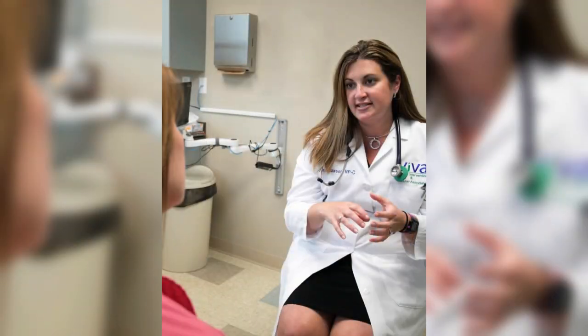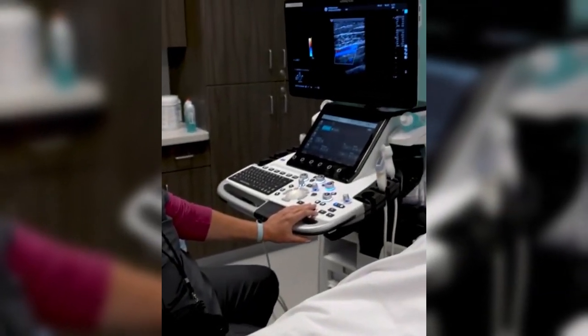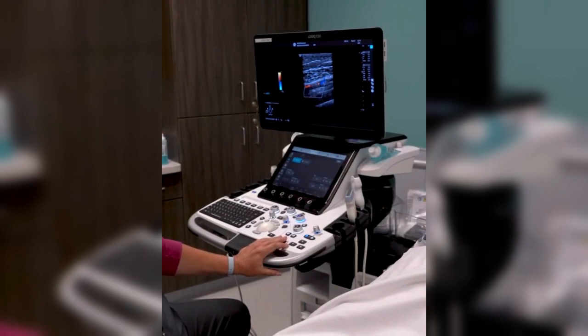Before I get into that, what I'm going to talk to you about just really quickly is what happens when you come into the office with complaints of PAD. So if you come into the office and you have typical complaints, pain walking a certain distance that goes away with rest, what we'll usually first do is a physical exam, feel for your pulses. A lot of times patients with PAD have weakened pulses or no pulses at all. And usually you'll get sent for an ultrasound to check and see what the degree of PAD you have is.